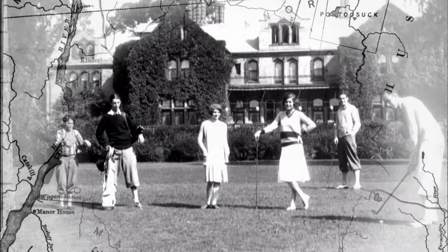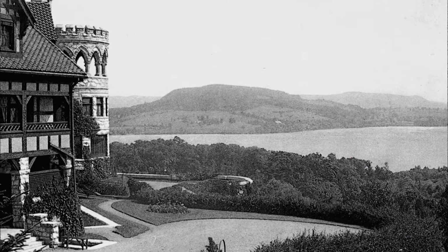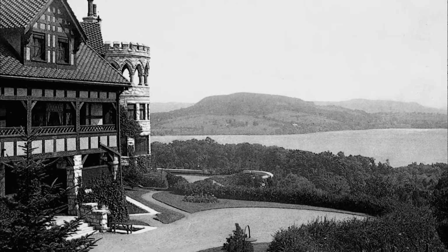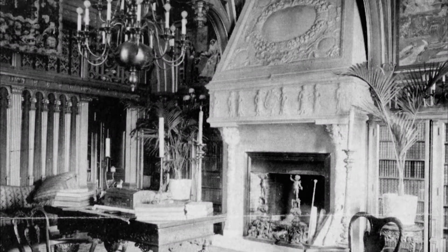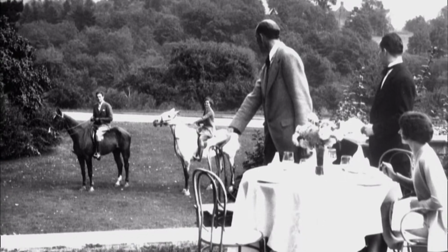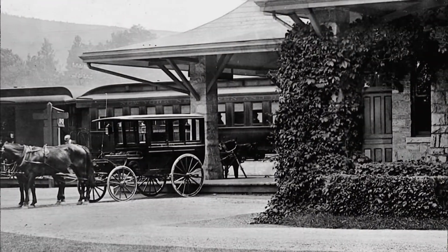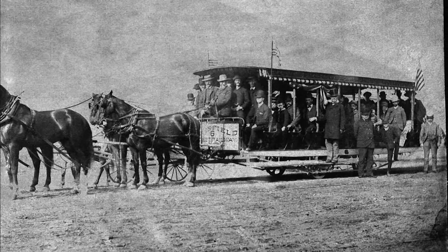It's easy to see why the families of the industrialist robber barons escaped New York City to summer in the rural beauty and quaint charm of the Berkshire Hills of western Massachusetts. It's here that the Westinghouse, Morgan, Vanderbilt, and other celebrity families built their summer mansions. Referred to as cottages, they typically had a minimum of 20 rooms on at least 30 acres of land. What better way to imagine this era than to travel on the same tracks that brought these families to the Berkshires between the 1850s and 1900s.